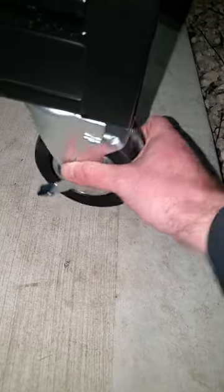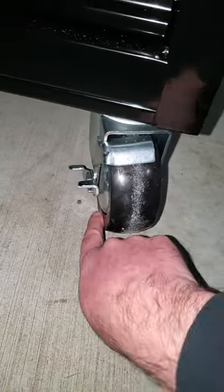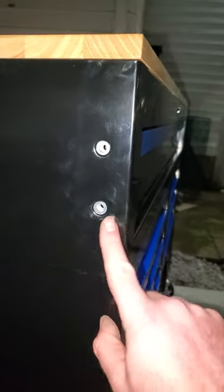And when assembling this, I noticed these caster wheels feel kind of cheap. You can see this is already gnarled up from the concrete. They're plastic, probably hollow on the inside. You could probably go to Grainger or Uline and get yourself a new set of casters, as each one is bolted to the box with four bolts and each bolt has its own threaded sleeve.